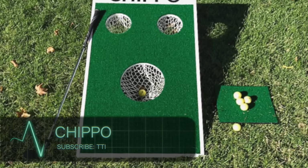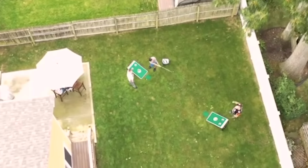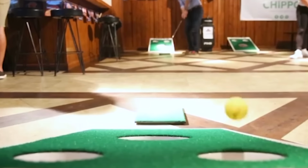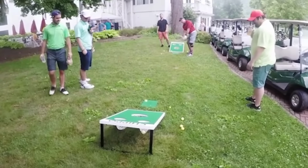Chippo. How is your aim? Because this sure looks like fun. Similar to a golf game, Chippo is excellent entertainment that costs approximately $152 US. This activity is perfect for game night, as it is simple enough for anyone to understand. Forget going to miniature golfing courses. Get a Chippo and have entertainment for hours at your fingertips.